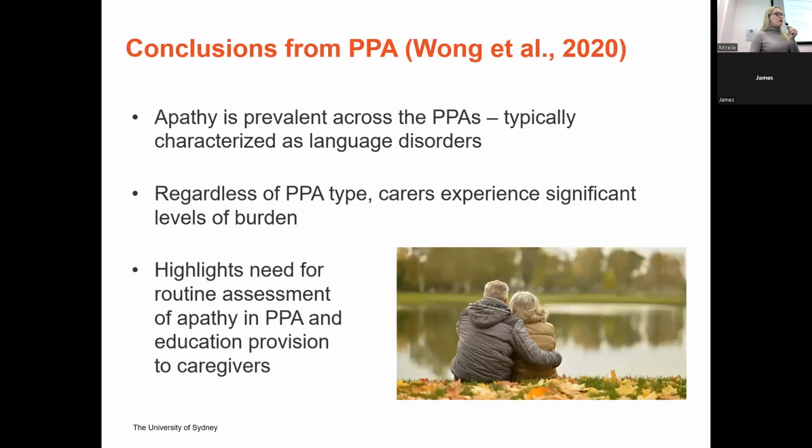And so, I guess, to summarize, apathy is really prevalent across the primary progressive aphasias, which are typically characterized as language disorders. Regardless of the type, the carers had significant levels of burden. So this really highlights the need for us to routinely assess apathy in primary progressive aphasias and to give education to caregivers, because as a caregiver, if you've been told that your loved one has a language disorder and those are the things that you're expecting as part of the disease course, and then suddenly they're showing these signs of apathy, then that can be quite confusing and upsetting if you're not understanding what's going on.